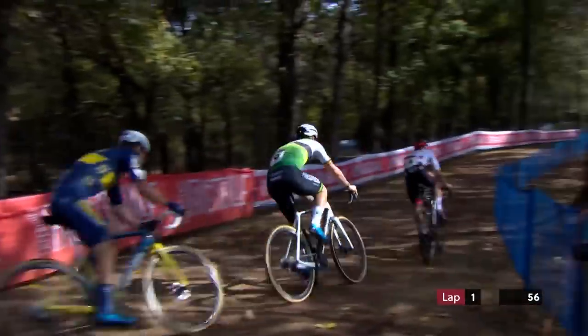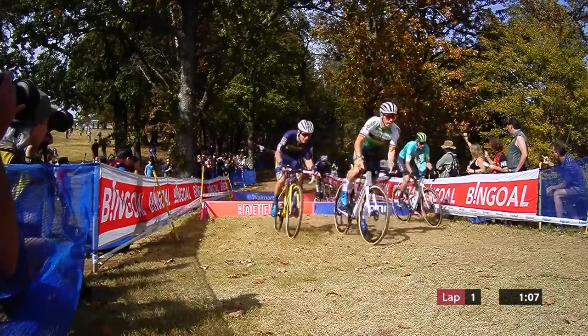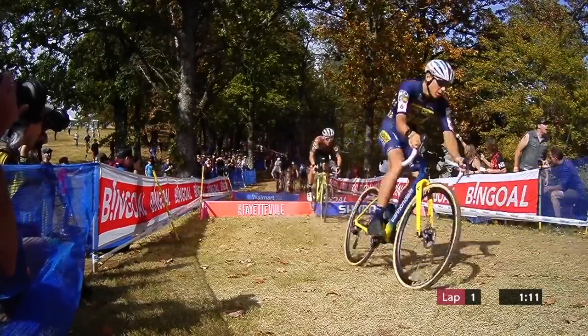As I said, only the second time they've ridden this course in a World Cup. What are some of the significant features of this course you think could be pivotal for this race today?